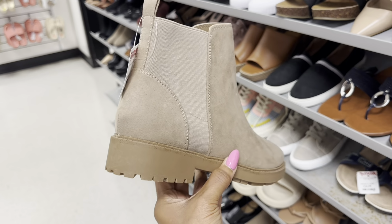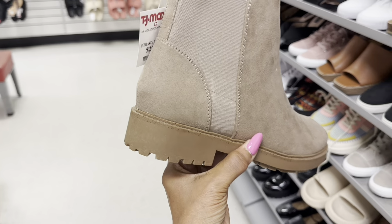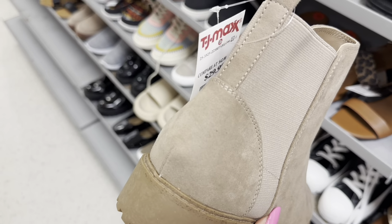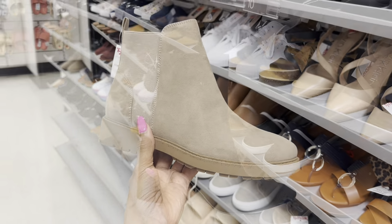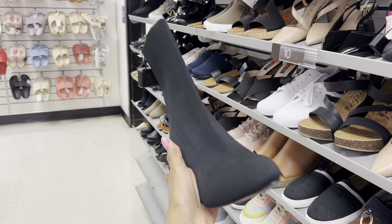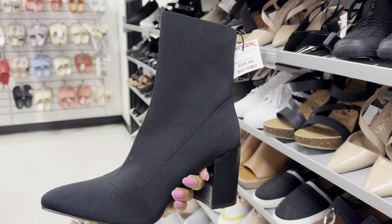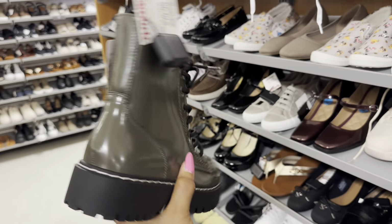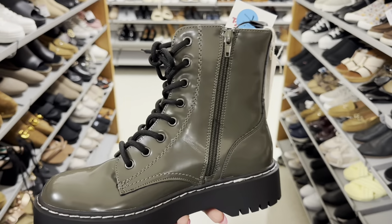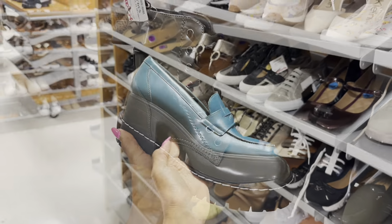I like these little cute booties with the elastic at the side. Let's see the price for this. Okay, $30. Oh, this bootie is nice. It's all elastic up top. It's real stretchy. $60. So these are Sincerely Jules combat boots. And I like the green color. Let me see the price. Oh, $30. Oh, look at this platform.